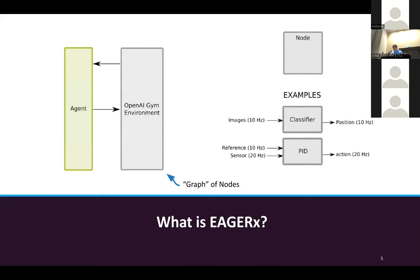But what could this node be? It could be, for example, a classifier that gets images as input and outputs the classification results. It could also be a controller, like a PID controller, that receives a reference and should ensure to track this reference.